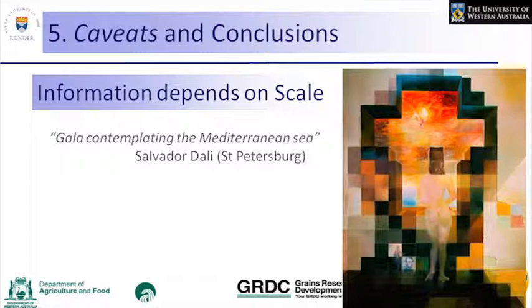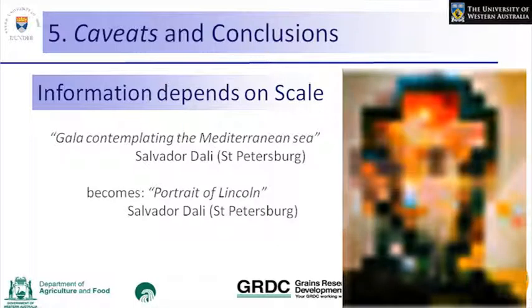If, however, you blur this, or you take your glasses off, the picture changes completely. It now becomes a portrait of Abraham Lincoln. And this illustrates that the sort of information you get at different scales is different. And one needs to target the scale of your observation to the information that you want.